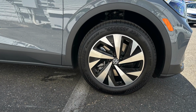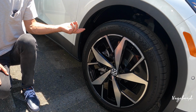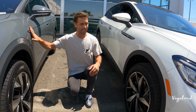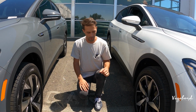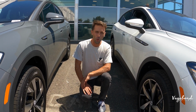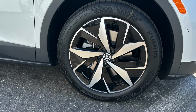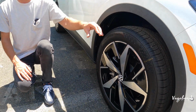Okay, and you're running the tire size in a 235/55/19. Again, the Pro comes in the 19, and then the Pro S has 1 inch greater in the 20, but the look is pretty much the same. Well, I mean, if you look closely, you might just see that little chrome piece there. The rim is slightly different, a little bit more sporty here on the Pro S, okay, with a bigger rim.